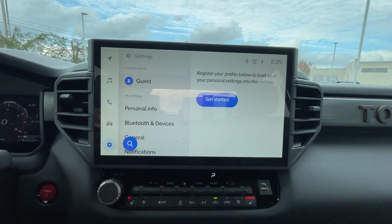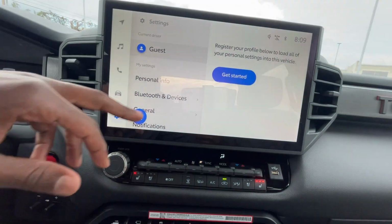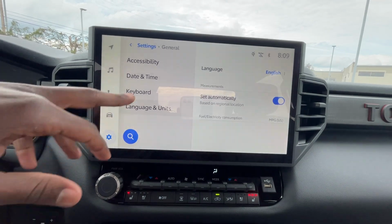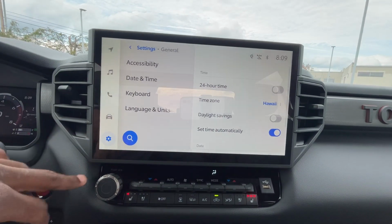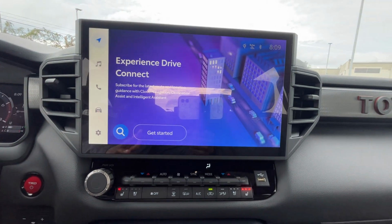Now in the gauge cluster, that's a different story. A lot of configuration there, but for the most part in the screen, it's not really overwhelming. You can change your language, date and time, keyboard, and all that stuff. And then you can set up the navigation subscription as well if you want that.